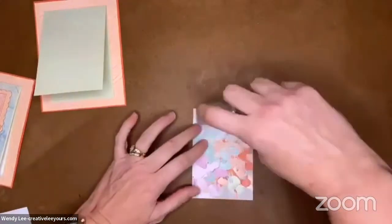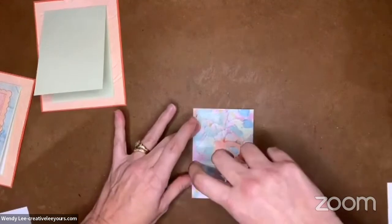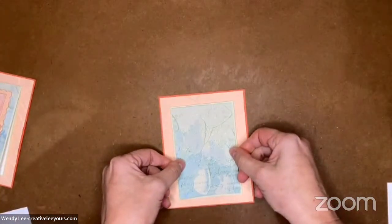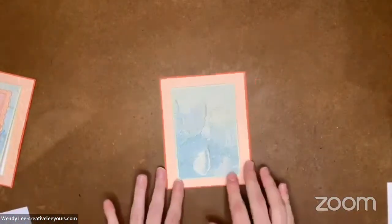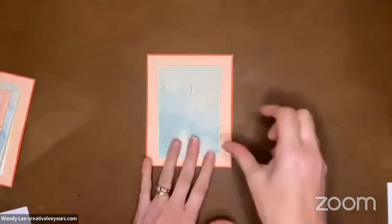All right, so we're going to adhere this onto the front of our card base. Use a little Stamp and Seal. Yeah, I'm just going to center that over there. I like these skinny layers. You guys know that. I get into my eighth of an inch. Love that. Personally, I love it anyway. So fun, so pretty. All right, next.